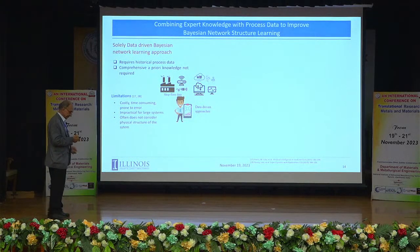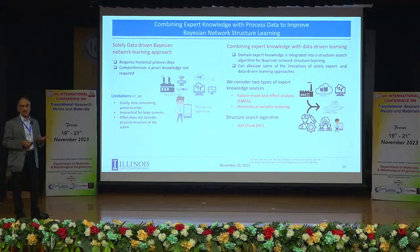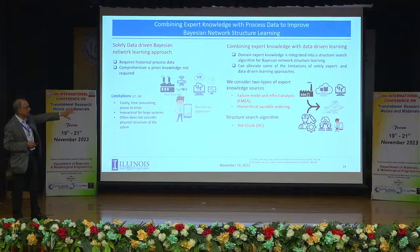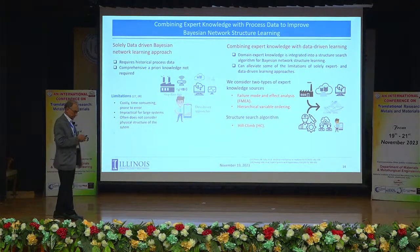And then there are some constraints which you can use. So we combine expert knowledge with data-driven learning. Some of this expert knowledge, like failure mode and effects analysis or hierarchical variable ordering, are the kind of things which can be used to simplify. So in this approach, we use pure data-driven approaches plus some of these knowledge-based sources to simplify the Bayesian network.